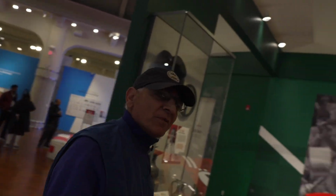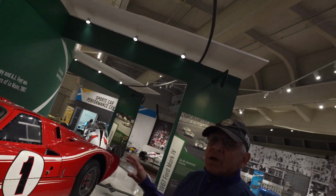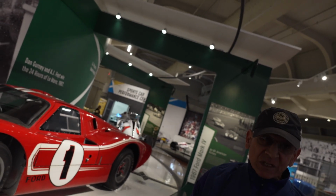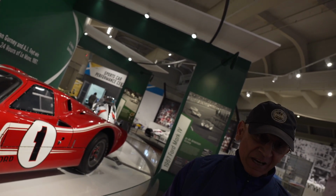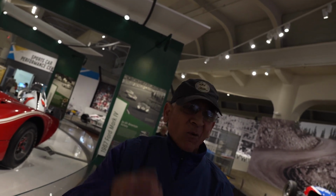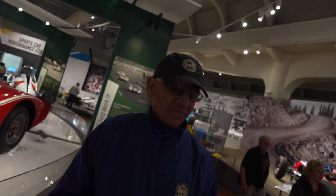Yeah, let me show you something that's very unique. First of all, this won in 1967. Correct. They started in 1966, they won in 66, 67, 68, and 69. Do you know the only reason they built this car? Ford Motor Company was going to buy Ferrari. Right, and then Ferrari pulled out. Correct. That pissed them off, and they wanted to go for the race to show them that we have the better engine.